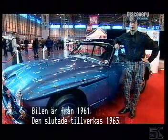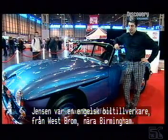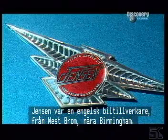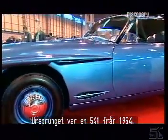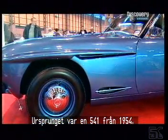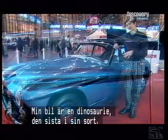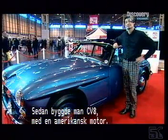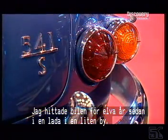It's a 1961 car. They finished production in 1963. Jensen was a car manufacturer, all English, from West Brom near Birmingham. The basic of this car was a 541 brought out in 1954. So mine is, if you like, a dinosaur of the breed. It's the last one before it became extinct, and they changed to a car called a CV8, which had an American engine.